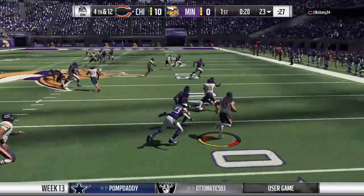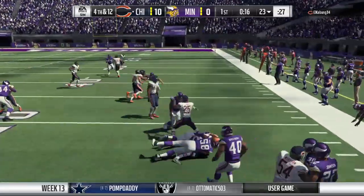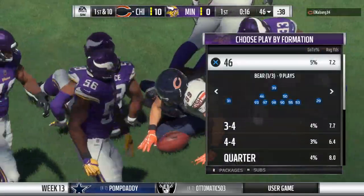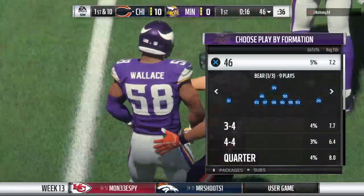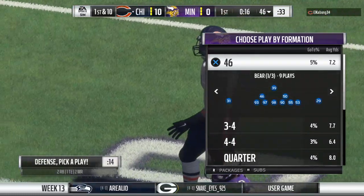This is taken at the 23. Oh, and now he bowls him over. A very nice job on the run back there. He'll get 23 yards all told. And the Bears take over. And now Chicago getting ready to go as they take the field.